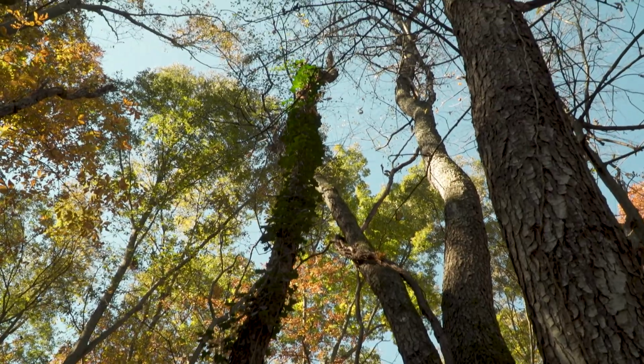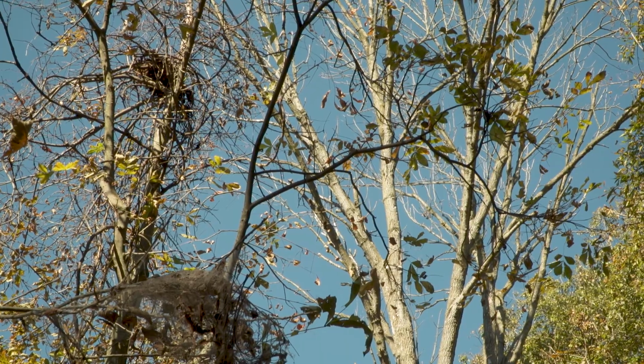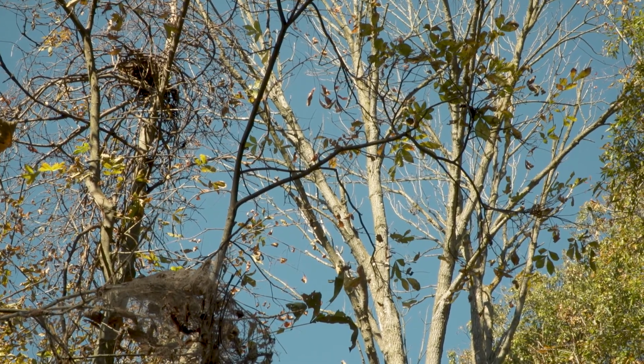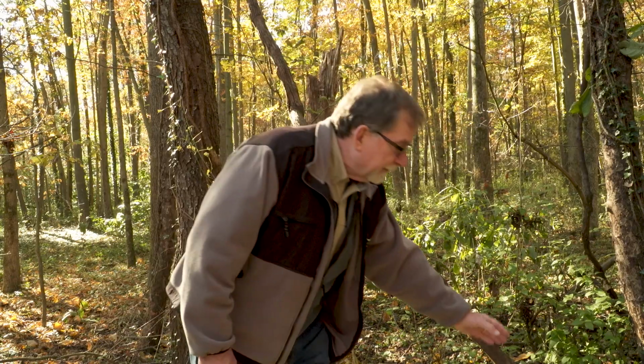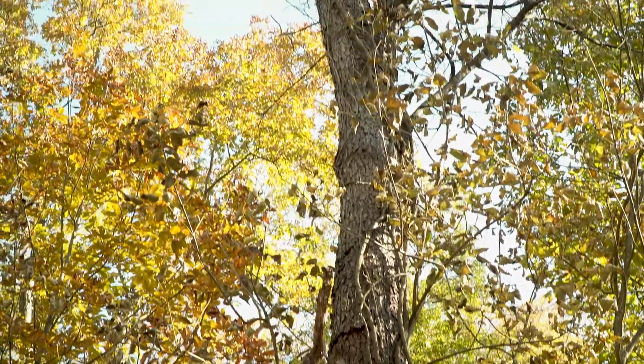So one thing in working with landowners is to have a compromise between having some grapevines, but for those trees that you really want to be dominant in your forest, you typically would just cut these off at the ground and stop them from causing a lot of damage to your main trees.